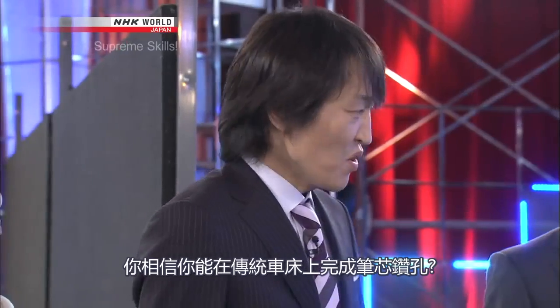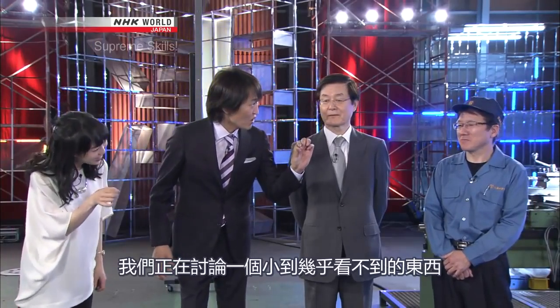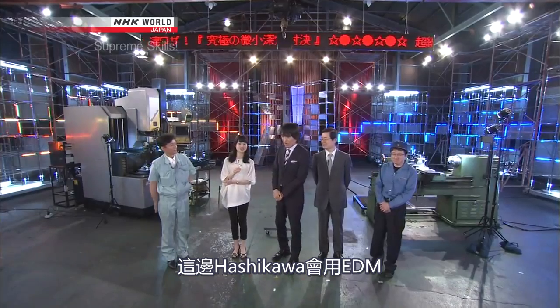Saito-san, do you think you can use your lathe to drill this mechanical pencil lead? Impossible. I thought so. We're talking about something almost too small to see. And these days, I need my reading glasses. That makes it tough. But you're game. I don't want to lose to computer control. That's the spirit. Meanwhile, Hashikawa-san will use EDM. Is EDM effective in making small holes? That's where EDM really excels.